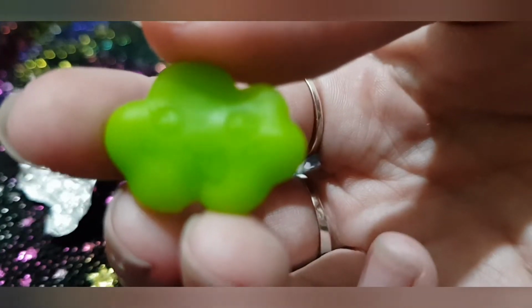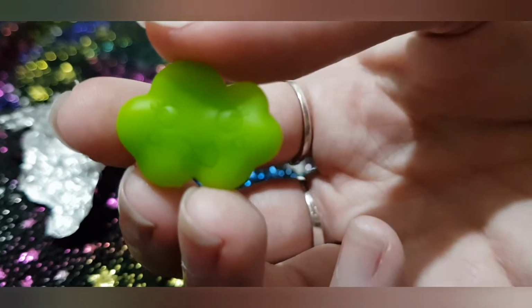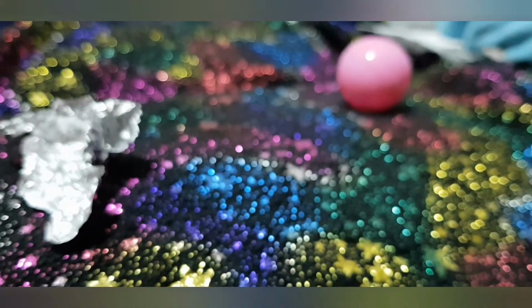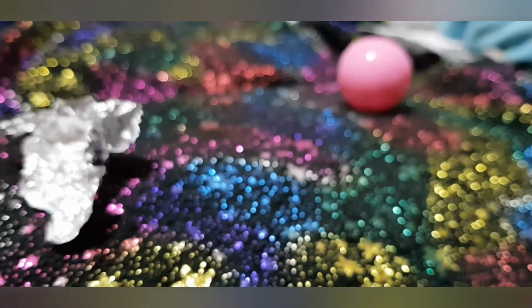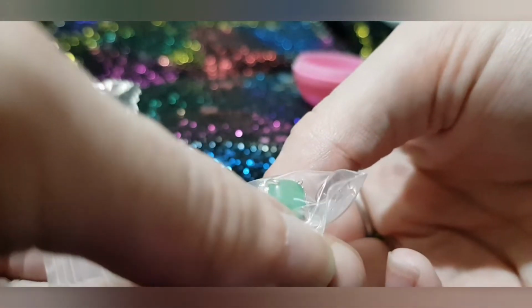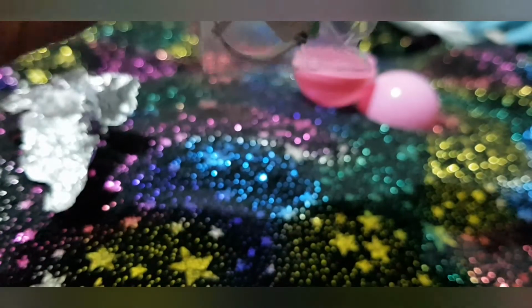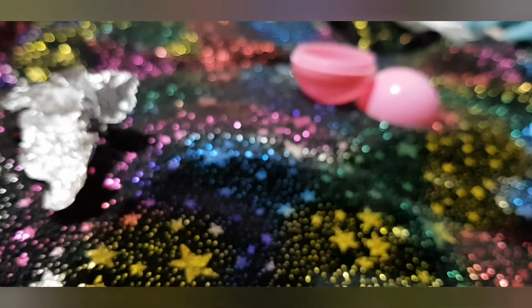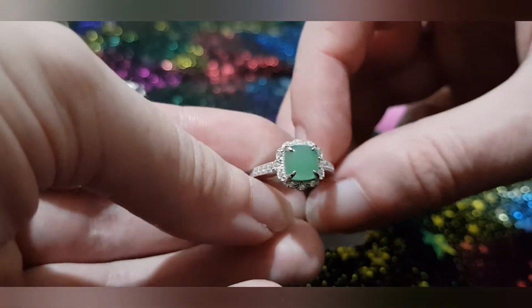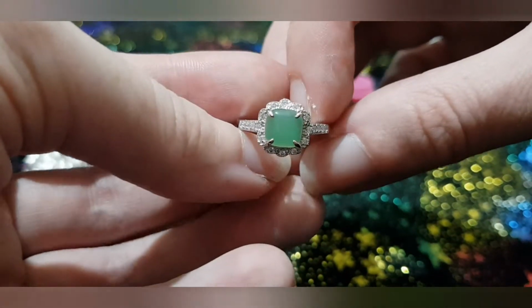I'm going to get my camera to focus. There it is. That is so cute. It goes there. And now it's time for this one. I wonder if I can pop it open. Yay. I've had practice. Wow, look at that. That is so pretty.